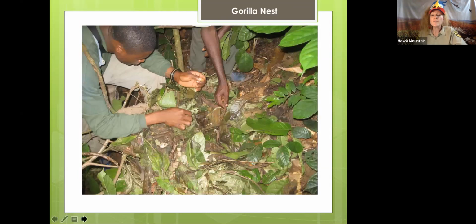So here's another picture of a nest I took in Africa, in Cameroon. But wait a minute, this nest isn't in a tree, it's on the ground. Well, that's because, can you see it right here? This is the nest of a gorilla.